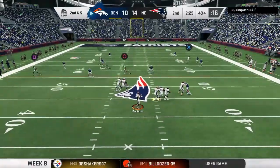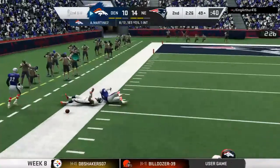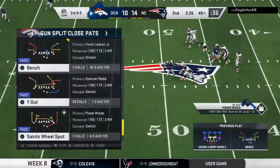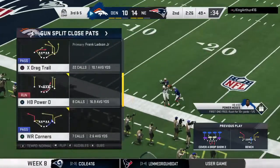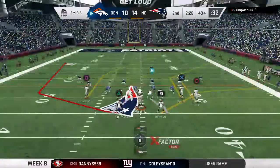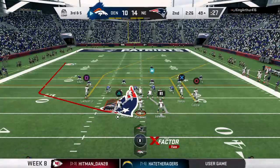Martinez to throw on 2nd down. He's got a man. That's caught. Left sideline. Oh, he'll want that one back. Incomplete. He doesn't drop too many in that department. 3rd down. The Broncos on 3rd down. They've hit 2 for 4 thus far. This will be 3rd and 5.